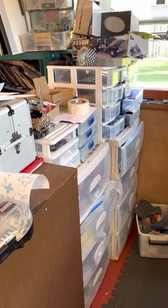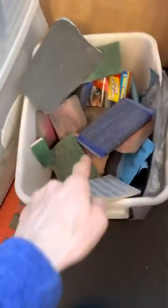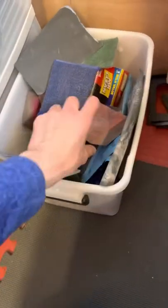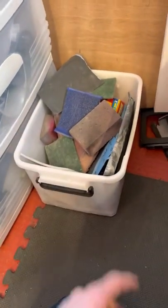Right. So that's the workbench. What else have we got? Oh, lots of sanding stuff as well. You know, scratch pads, sanding pads or sanding sponges. Sanding paper.